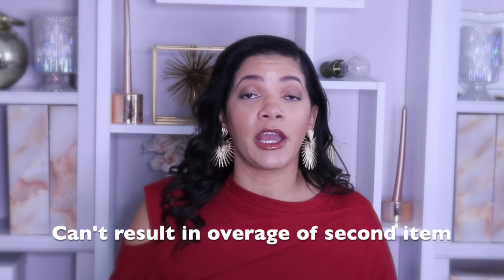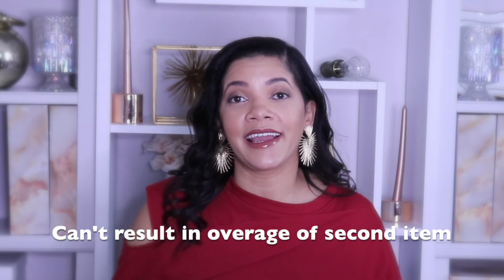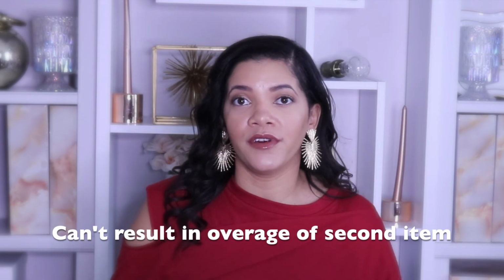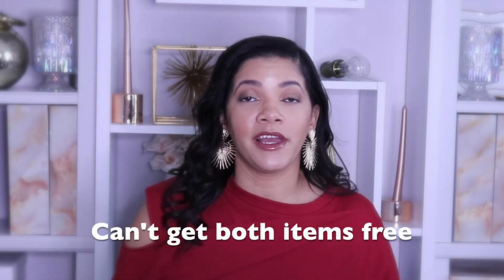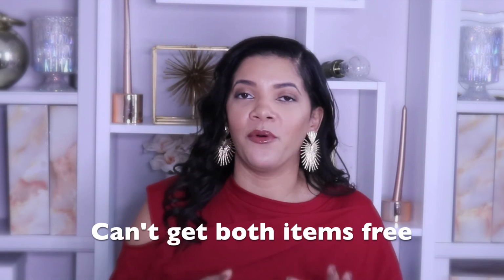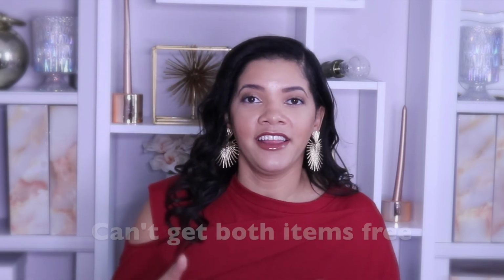The second thing is that they won't let you use a coupon on the second item of a BOGO deal if it results in you receiving overage. So remember we talked about what overage was before. If it's going to result in that, they won't let you use it. And the last thing they won't let you do is use 2 BOGO coupons on 2 separate items that will make both of them free, okay? They do require that you make a purchase for the one item in order to get that second item free. But other than those restrictions, you can use BOGO coupons at Walmart.